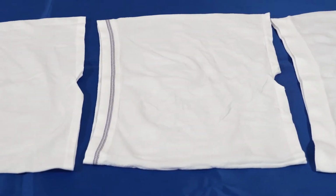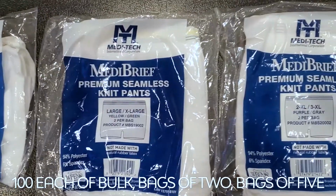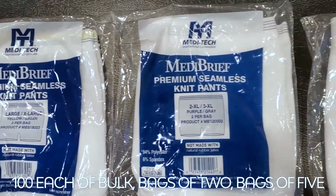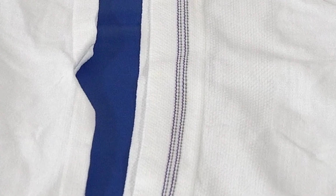MediBrief seamless knit pants are available in four sizes: small to medium, large to extra large, 2X large to 3X large, and 4X large bariatric sizes. Packaging for all sizes includes 100 each of bulk, bags of 2, and bags of 5. Color-coded stitching on the top of MediBrief's pants indicates the sizes.